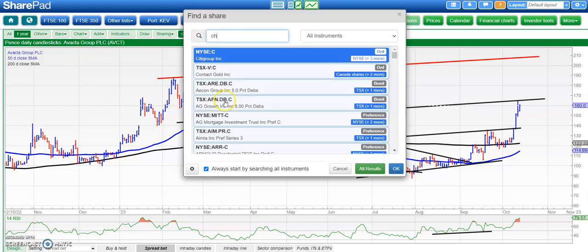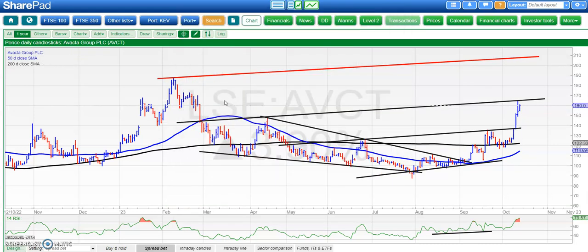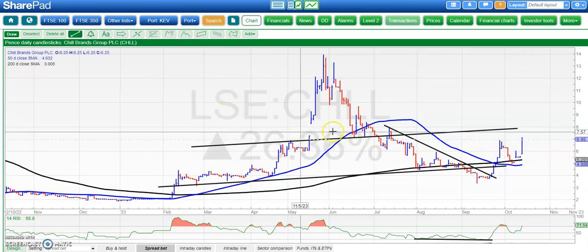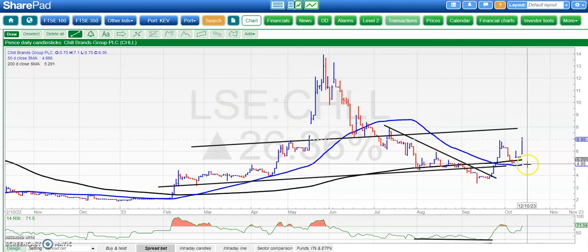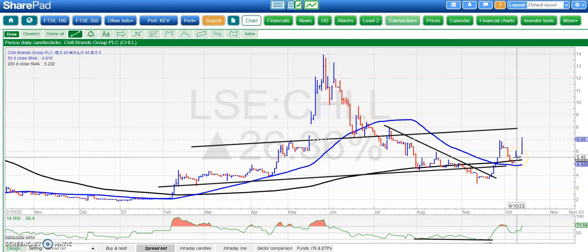Next stock is Chill, which has had another day, another bit of good news. Here you can see that the shares have gapped up on the Amazon news. That's the second gap we've had up in the recent past. We love our gaps above the rising 50-day moving average, and we already had one of them, so that was giving us an entry point near or below the 6 pence level.